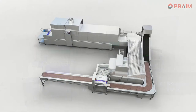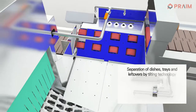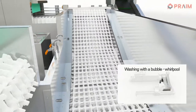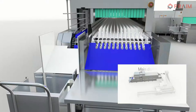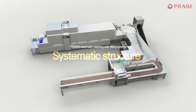The automatic washing with tilting system is composed of a returning tray conveyor, tilting system for separating dishes, trays, and leftovers, pre-washing and disposing of leftovers, bubble whirlpool washing, a transfer conveyor for dishes and trays, and a main dishwasher, which is highly systematic.